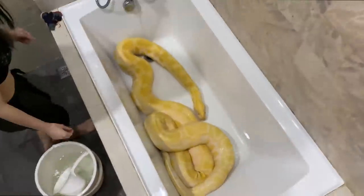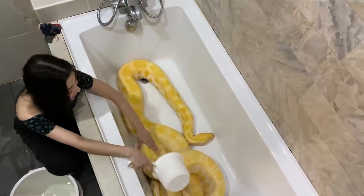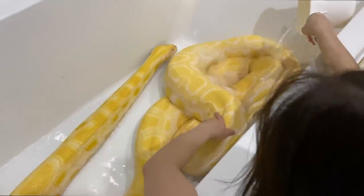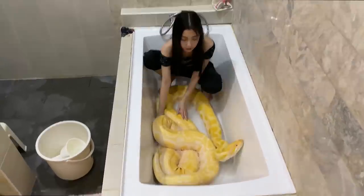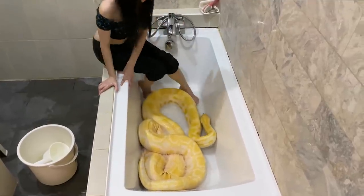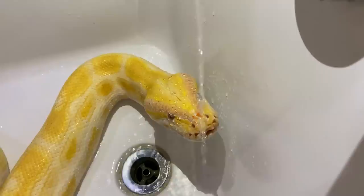You need to be calm. Oh, ate. No, but okay. I'm scared when her head gets close to me. She likes it when I pour water on her. She relaxes. Yeah. Look! She loves the water. Wash. Can you not? Oh no!